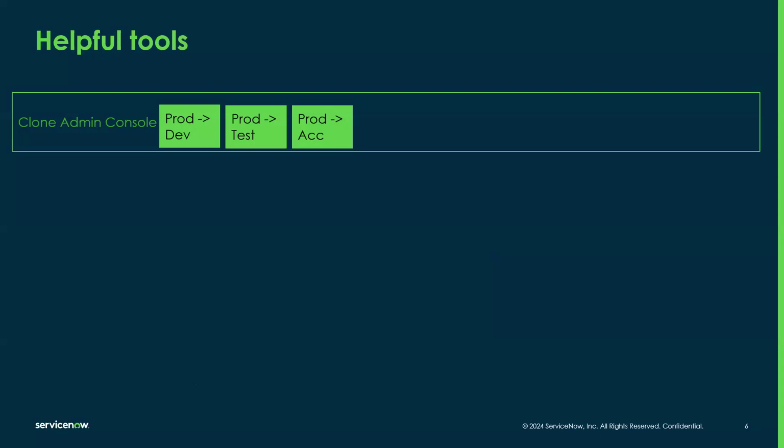And what we advise, depending on your development suite, if you have production and development, then you want to clone back production to development. If you have a more elaborate development suite, including maybe test and acceptance, then of course you also want to clone production back to test and acceptance. And the reason why we do that is you want a development suite that is as production-like as possible.